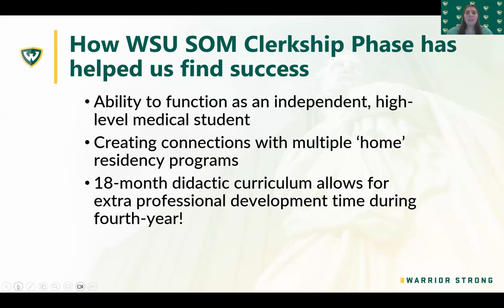Personally, for me, applying to otolaryngology, I got to spend time with the Wayne State program and also the Henry Ford program. So that created more letter writers and just exposure to the field. And then also the 18-month didactic, or pre-clinical, phase allows for more time during fourth year for that extra professional development that Dr. Steffies was talking about: the audition rotations, figuring out what exactly you want to go into, studying for Step 2. You get done with all of that pretty early and it's very beneficial.